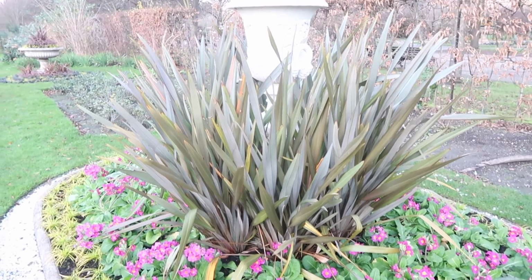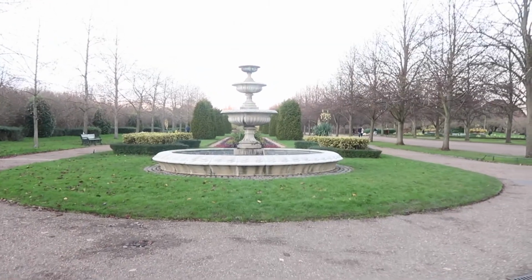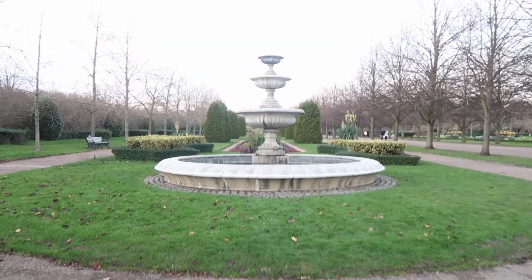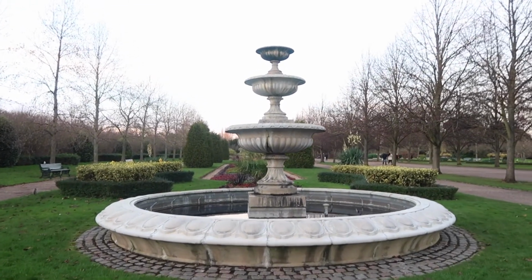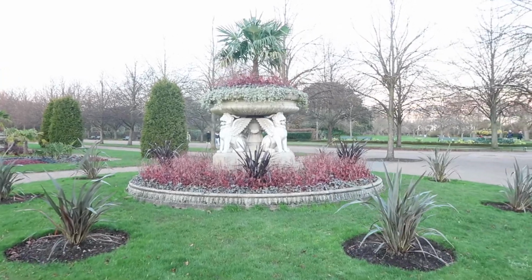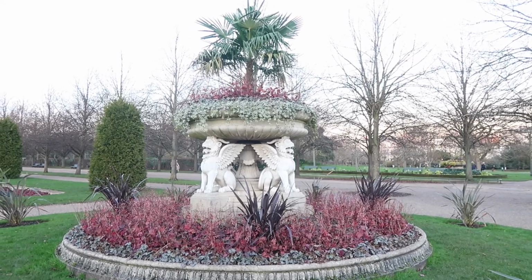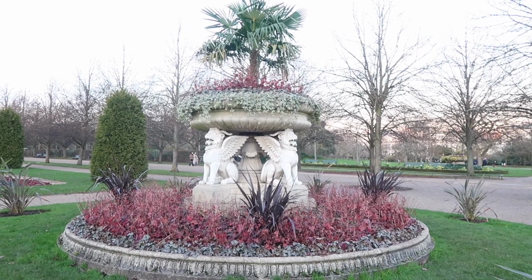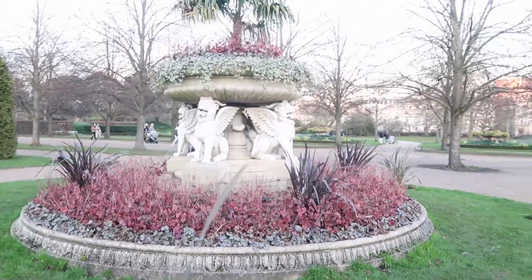And another part of the Avenue Gardens that I love is these two very iconic fountains that I always love to take in and enjoy. And there's also a very special sculpture in the middle of those two stretches of flower beds that I always find myself taking pictures of. It's these lions and this gigantic urn sculpture. They do the most lovely floral arrangements in there throughout the year.